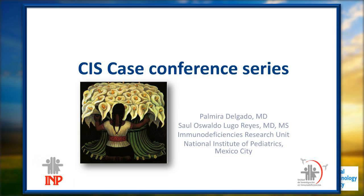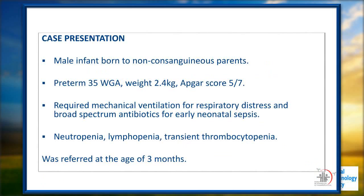Good evening, everybody. I'm Palmira. I'm currently in the Fellowship on Primary Immunodeficiencies at the National Institute of Pediatrics here in Mexico City. I'm very happy to present tonight. The case I am about to present is about a male patient who was born to non-consanguineous parents from a small rural town in central Mexico. One maternal uncle died at the age of 3 of unknown cause. A 2-year-old brother is healthy, and there is no other relevant family history.